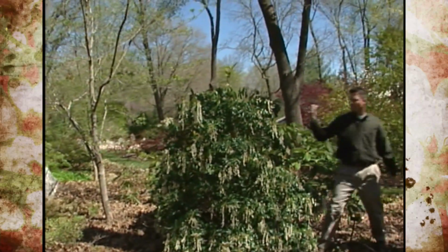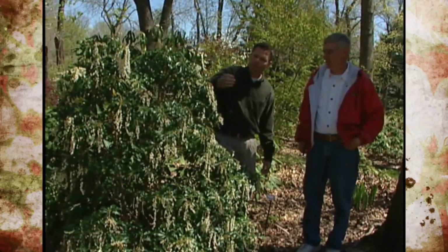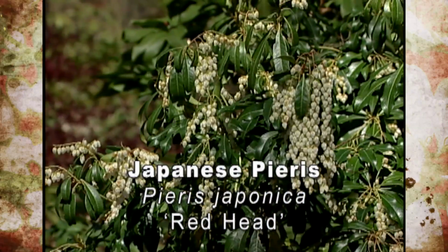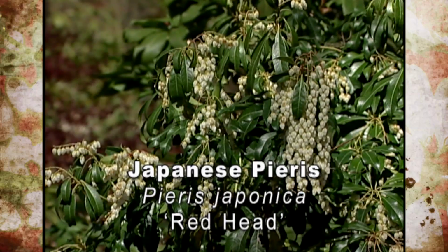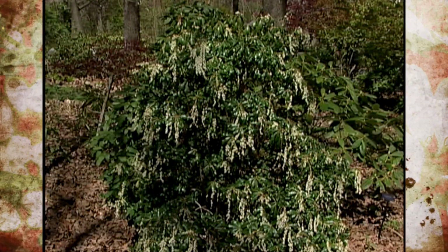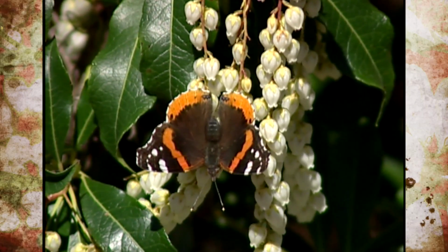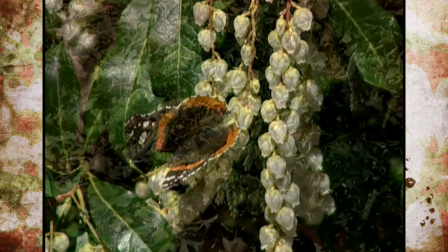Well, Leonard, here's another one of those pieris, a little bit taller than the other one we looked at. Which variety do we have here? That one is called Redhead and seems to be more adaptable to our climate. Doesn't have the red new growth that we mentioned before, but this variety seems to be hardier, and I think it's probably more adaptable to the Oklahoma climate. Still has the really pretty pendulous bell flowers. And also that nice fragrance.